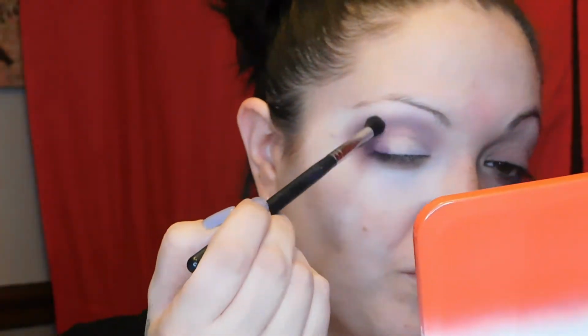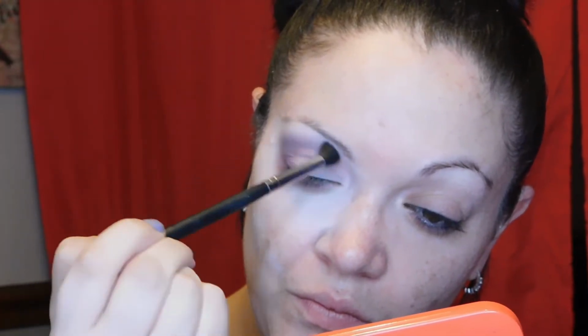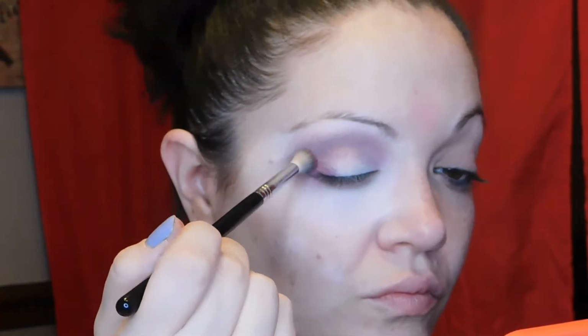Now I am taking the Sigma. Well, I was looking for it. That is the Sigma Tapered Blending E35. And then that is the Morphe M330, which is a blending brush. And the shade, well, that one right there is back to the Sigma Tapered Blending E35. And the shade Love Bite and then Spanked.